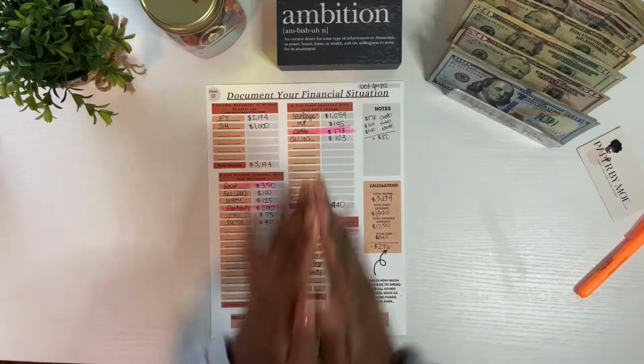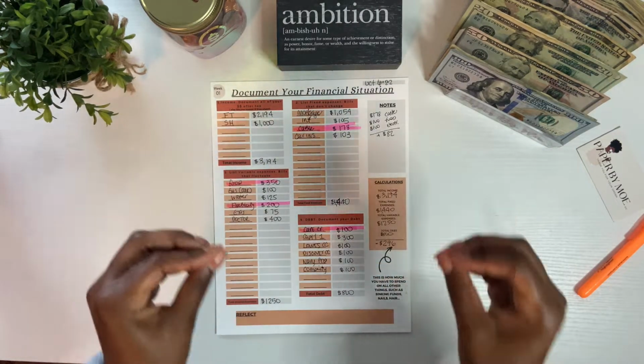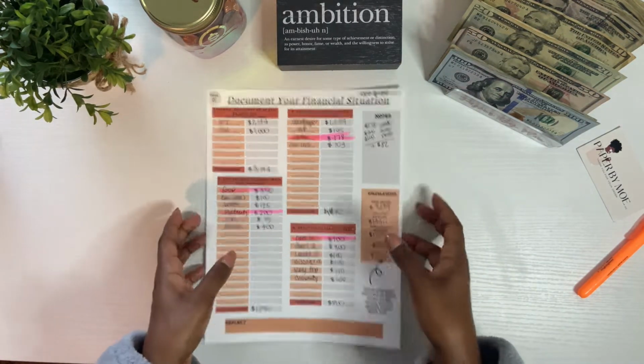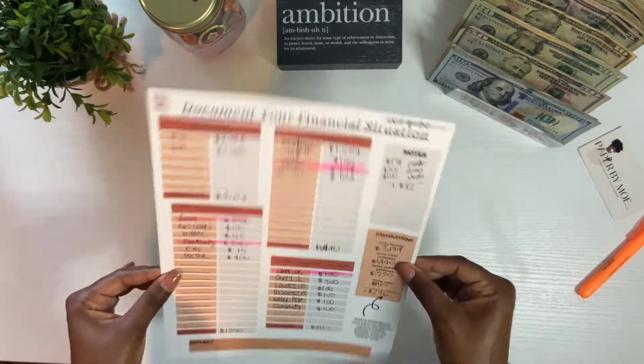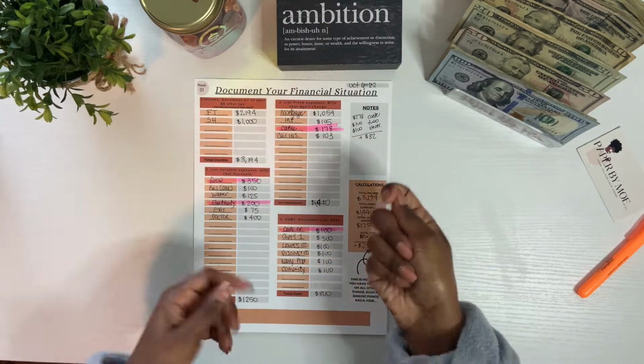So this was week 1, documenting her financial situation, talking about what it looks like, going over it. While I was doing it, hopefully you guys were doing it. Hopefully you were doing it on your October challenge sheets, but if you didn't, that's okay. You can use a paper and a pen.